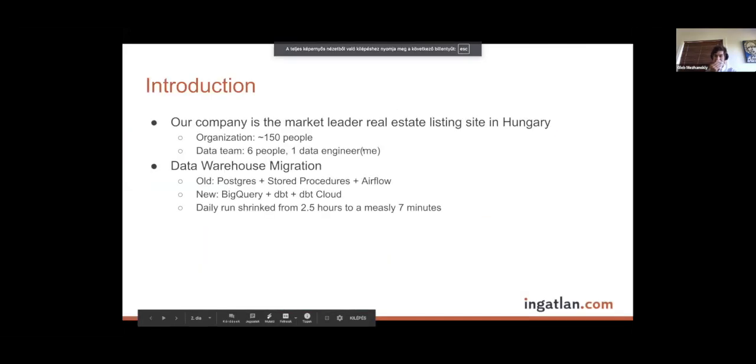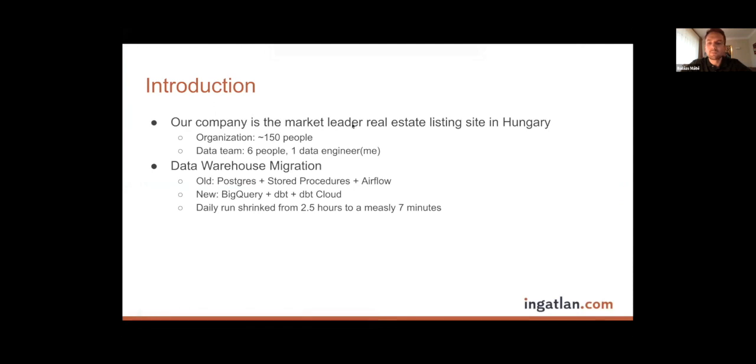Super. So a little introduction. Our company, ingathlon.com, is the market leader real estate listing site in Hungary. We have about 150 people. Our data team is small, 6 people and 1 data engineer, that is me.